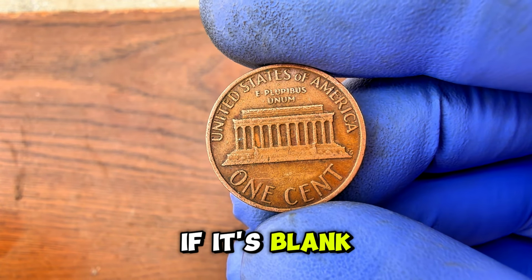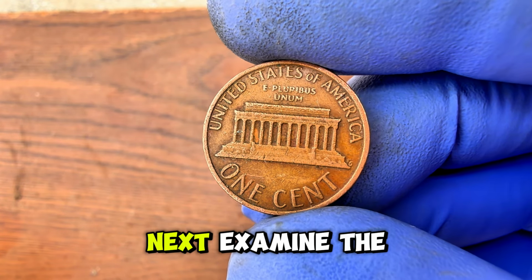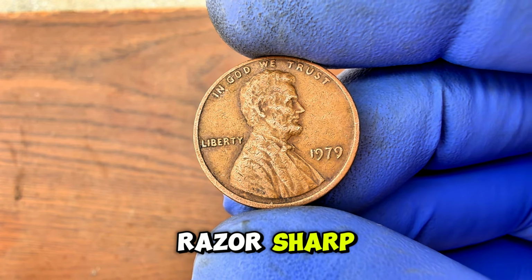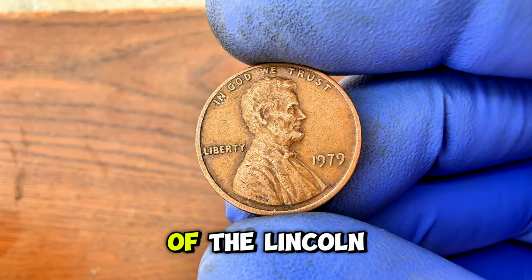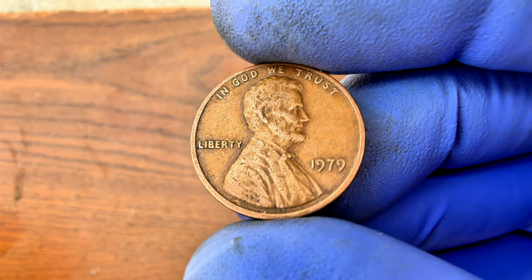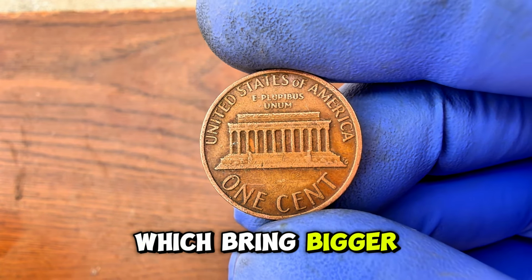If it's blank, congratulations, you're holding a Philadelphia strike. Next, examine the details. Is the strike razor sharp? Do Lincoln's hair strands look crisp and three-dimensional? Are the steps of the Lincoln Memorial on the reverse clean and defined? These details help identify strong strikes, which bring bigger money.